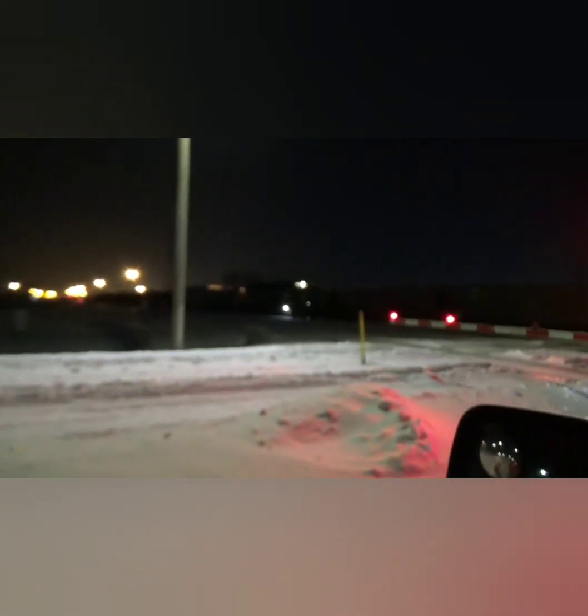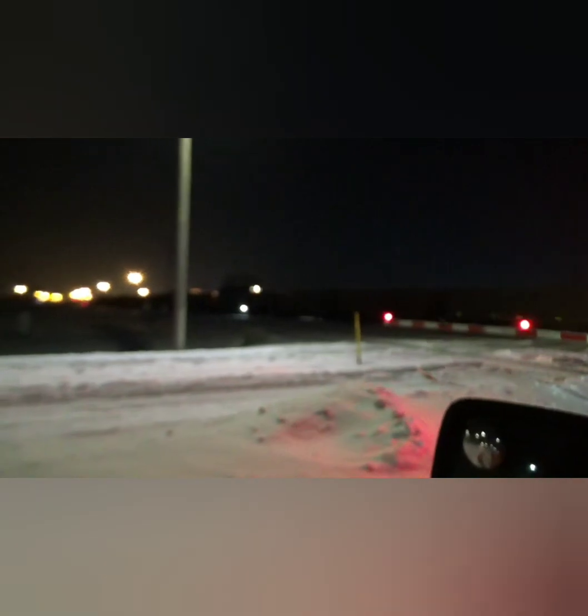Come on, unblur, damn it. 1697, the BN. I don't know why I can't get this camera to unblur. Come on. That is 1697, the Burlington Northern engine.